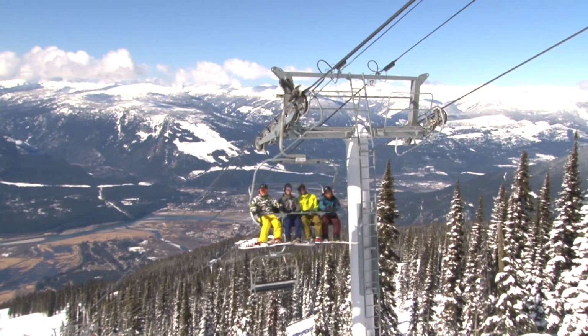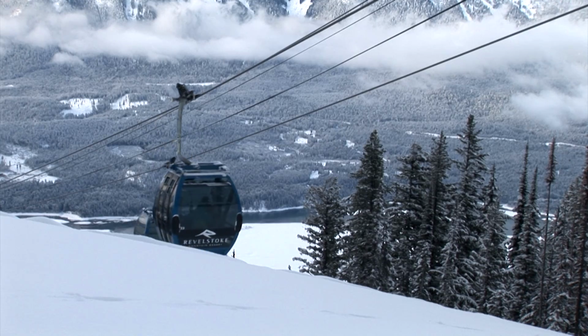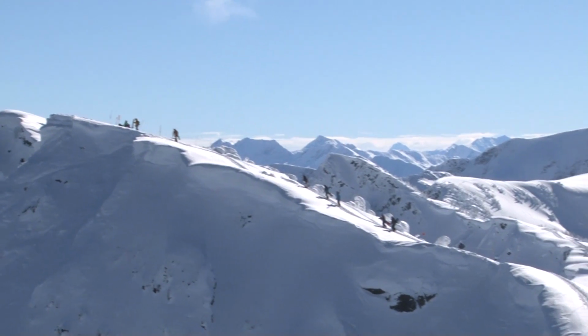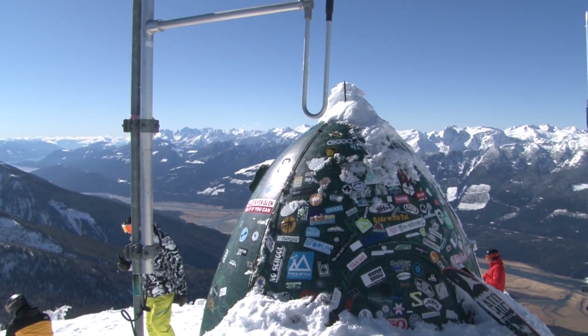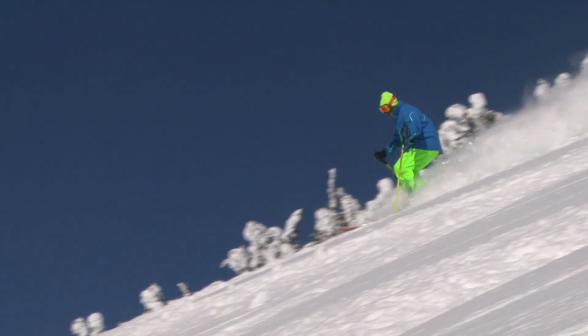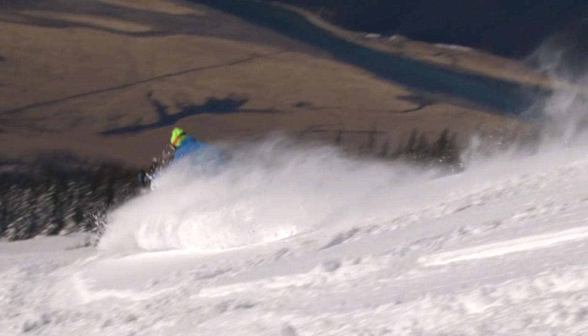Now throw in several high-speed lifts, a magic carpet, and a gondola system. It's pretty easy to access the 65 named runs at RMR. And if you're feeling ambitious, there's some fun side country. Right above the Stoke chair is just a really quick hike to the top, and you can ski inbounds powder. So we do the short hike up to the nipple up top, and you get some of the most spectacular views you've ever seen, and a vast array of choices to ski, either the front side or the back bowl, and it all turns out good back there. It seems like the snow always holds there, and you always find a good sweet spot to ski.